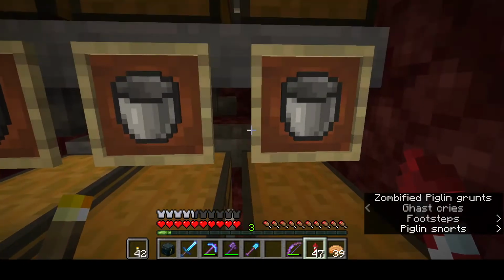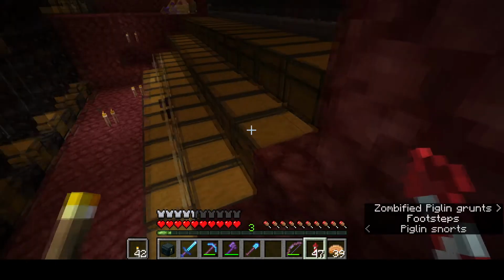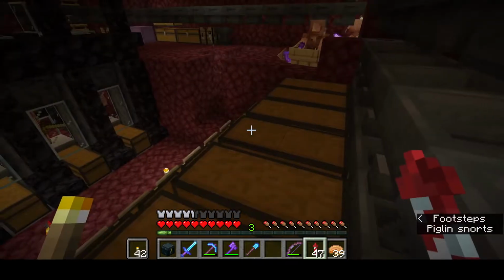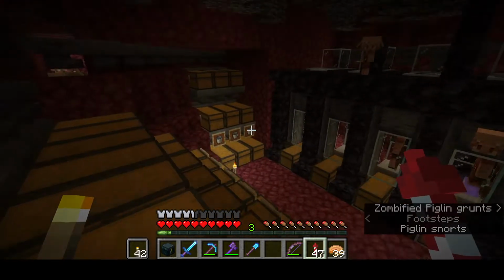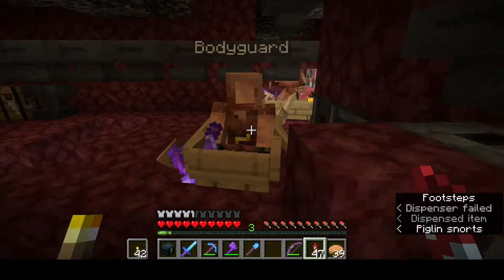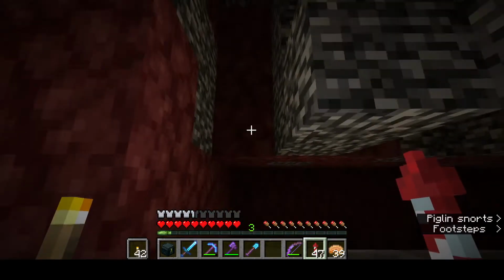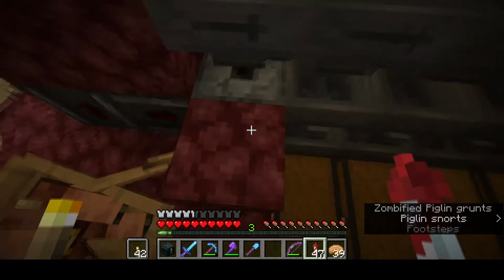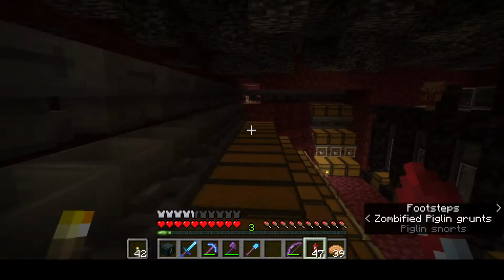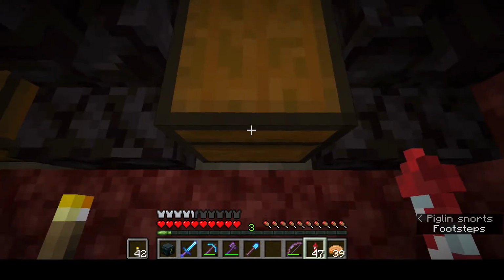Chairman's been down here and he has set up the sorting system. I left him a message yesterday asking him if he could set up a sorting system for all of the drops we're going to get from our piglin trading. And I got a few extra piglins over here ready to go in. So if we need any extras, what we got going on here, that's going to drop that back in. So I'm guessing that's going to recycle everything back through this system here.